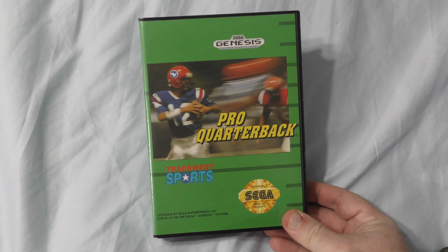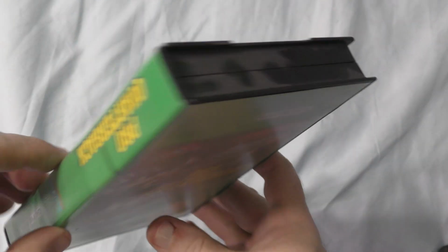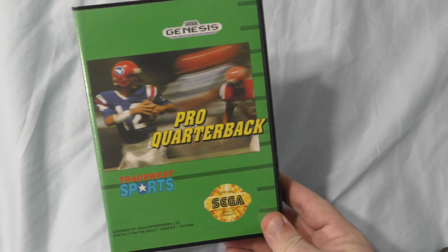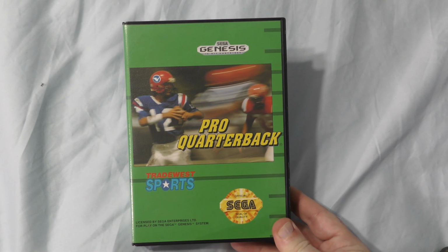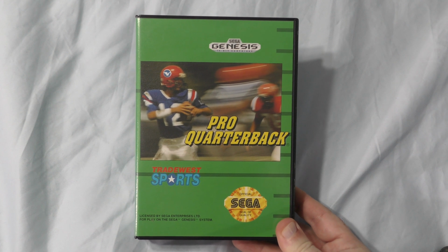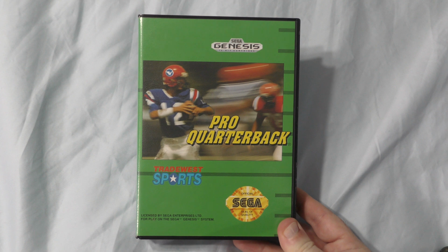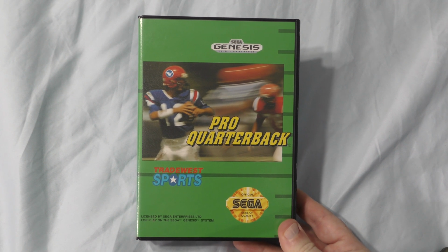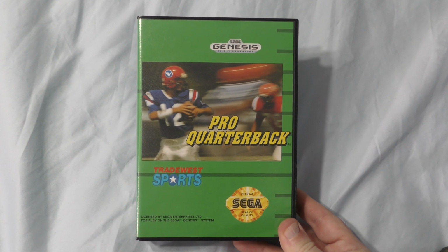And this is Pro Quarterback for the Genesis. This copy is in decent shape. There's a few marks here and there, and the hang tab has been cleanly removed from the top of the case, but for the most part, it's held up pretty well. I'm sure I could go find a more mint copy if I wanted to, and for not much money, as the average complete cost for Pro Quarterback is about $8 right now. But without spoiling too much, I have zero desire to do so. This copy is plenty good enough for me.